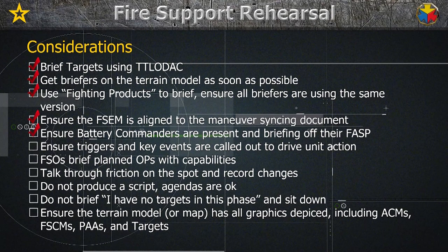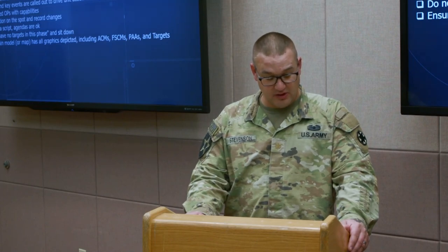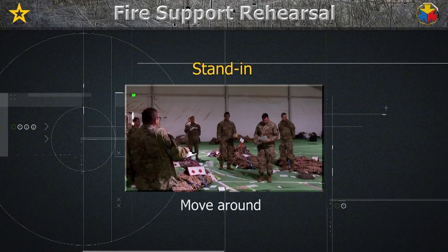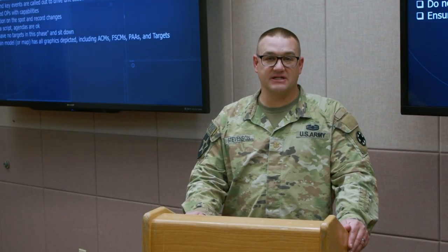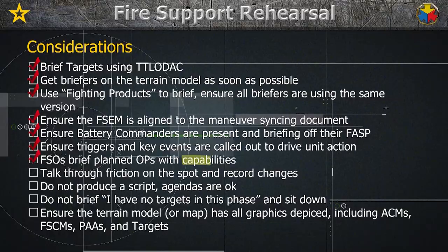Luckily, not often, but we do see rehearsals conducted without the battery commanders present, and the FA Battalion S3 briefs all the FA Battalion actions. This is not preferred, as we are missing a critical opportunity to synchronize our batteries to the maneuver plan. If they must be absent, have a stand-in on the board for them moving around. This gives everyone present at least some idea of the battery's movements. As we saw in the video, triggers such as times might need to be called out by the fire support officer to drive movement.